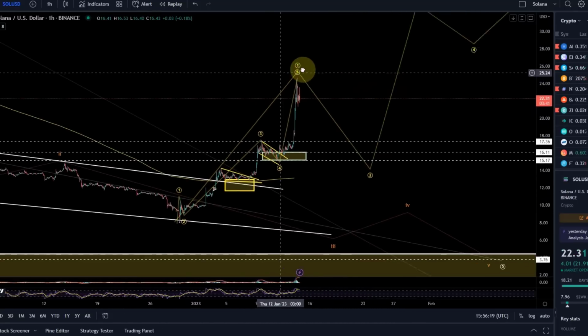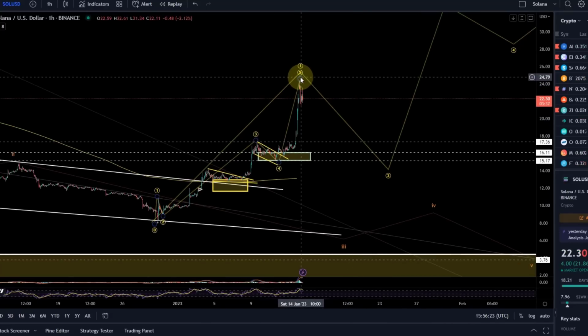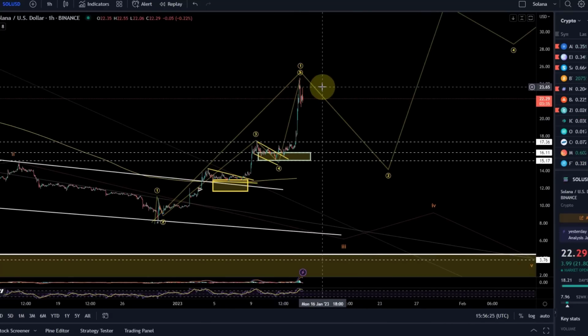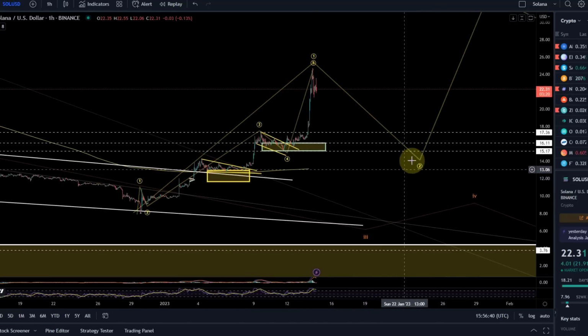So what is the count? I changed the count a little bit, nothing major. But obviously you have to account for that latest move to the upside, which allows us to define a support area. There are a few different counts, so two different counts I'd like to make you aware of. This is the first count that I have here and that I'm observing: 1, 2, 3, 4, 5, very similar to the one that we had before.